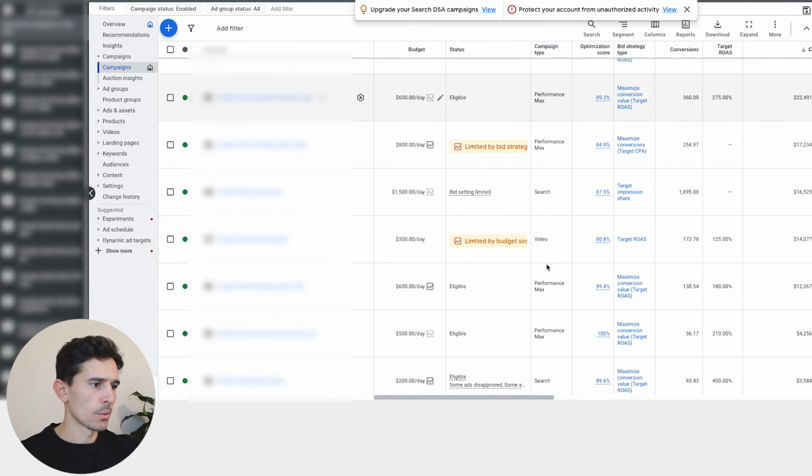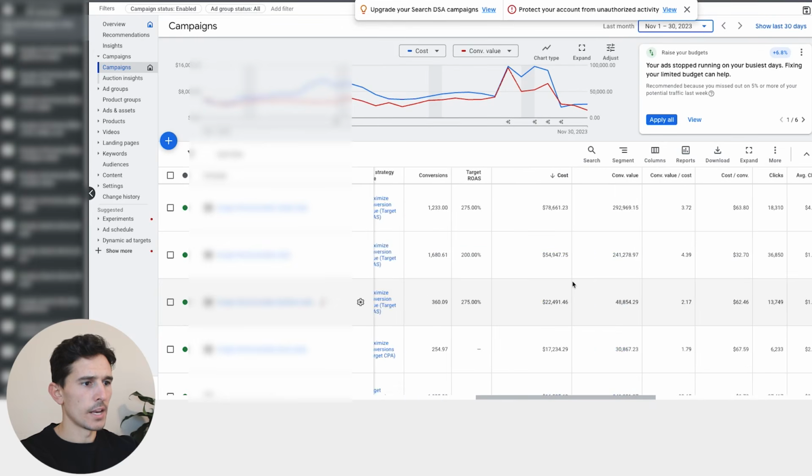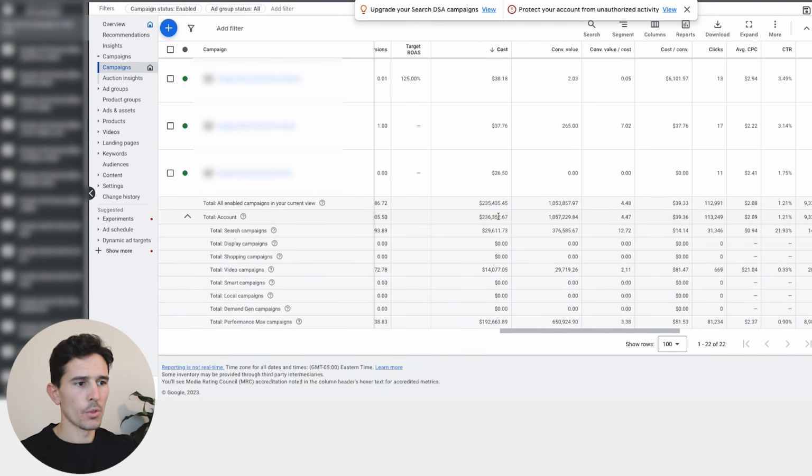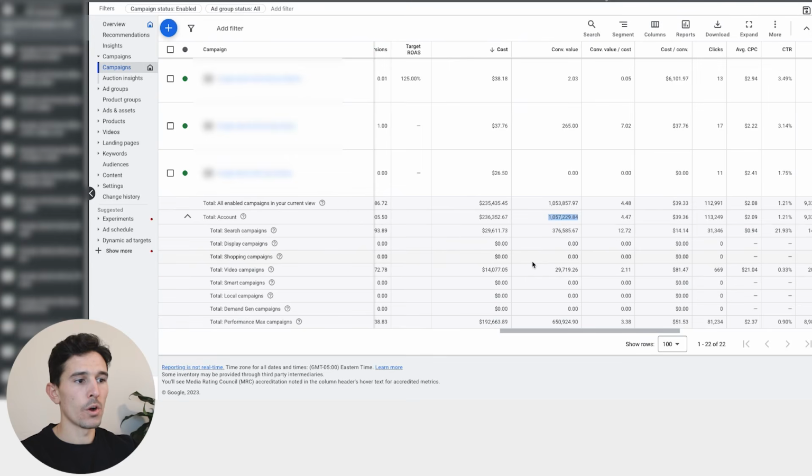Once we're in here, the first thing we're going to notice, we're going to sort by cost. And if we scroll down to the bottom here, I'll give you some of our core metrics that happened. The whole account spent $236,000 in total cost during the month of November, and we drove over $1 million from that. So that happened at a 4.47 return on ad spend. Search was the most effective because of branded search, which I'm going to get into. That drove a 12.7 ROAS. Video drove a 2x ROAS, a 2.11, but we use that for awareness mostly.